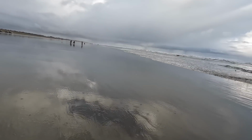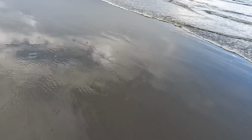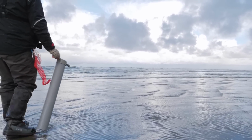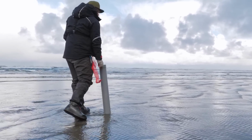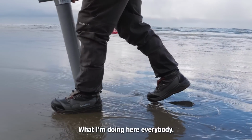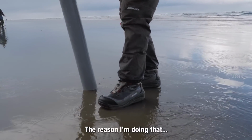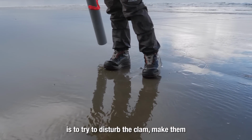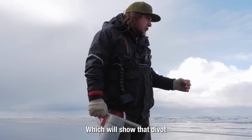So I can already tell we're probably gonna wanna work down the beach this way. You can see that glare is a lot better. Oh no! Depending on where my waders. Okay, so we'll wait for this to recede and we'll start hunting. Striking the ground, and the reason I'm doing that is to try to disturb the clam, make them try to dig down farther, which will show that divot.